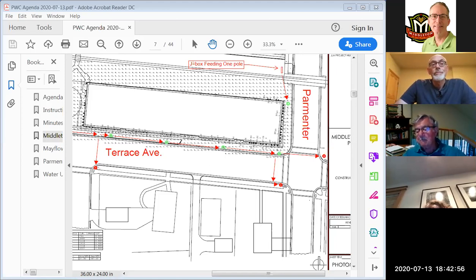If that is the decision of the committee to do the junction boxes on top of the existing light poles, then the one by Terrace Avenue, and the other street that comes up into the middle of the site, Aurora Street, would also be energized and lit as well. That would be a real advantage.